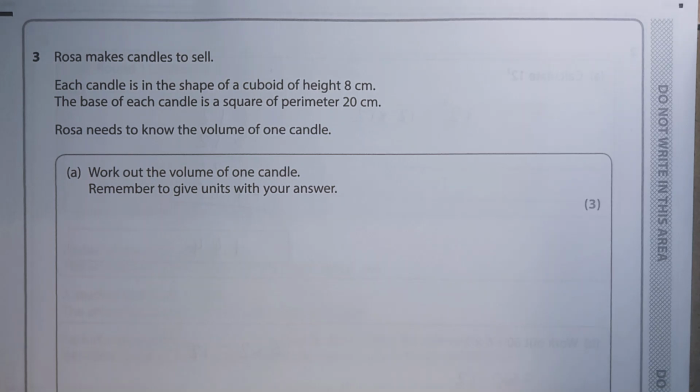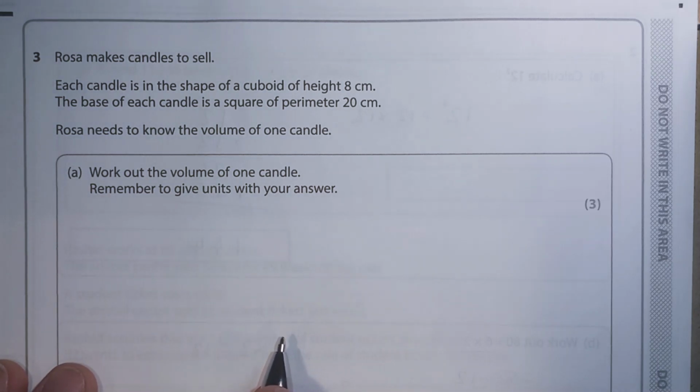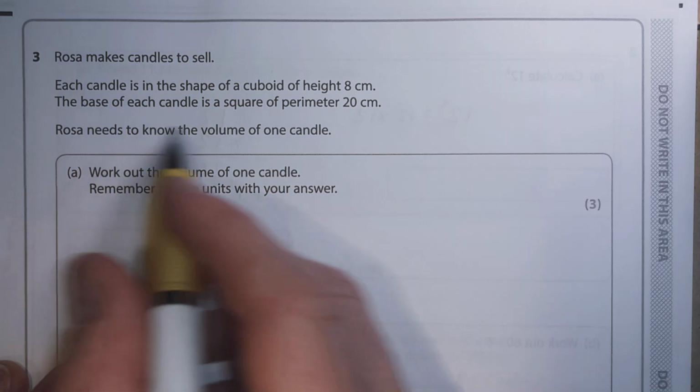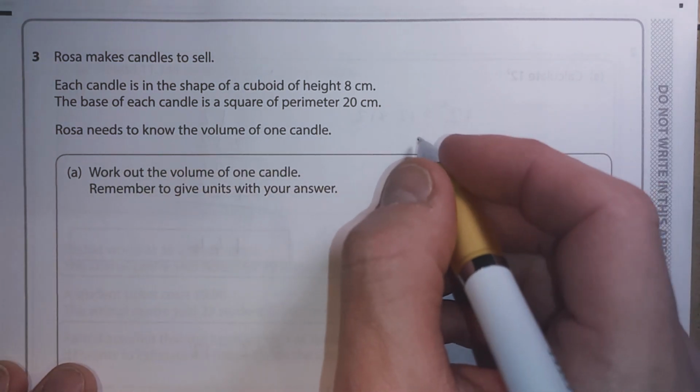Question 3. Rosa makes candles to sell. Each candle is in the shape of a cuboid of height 8 centimetres. The base of each candle is a square of perimeter 20 centimetres. Rosa needs to know the volume of one candle. Work out the volume of one candle. Remember to give units with your answer. So, the base of each candle is a square.